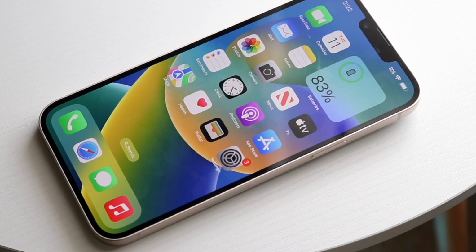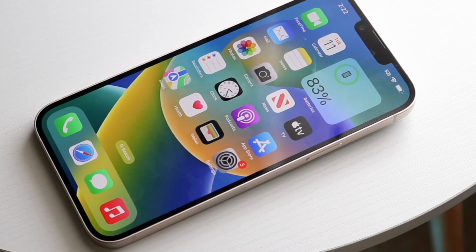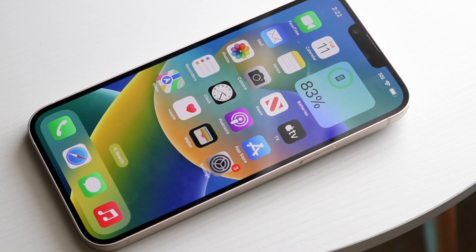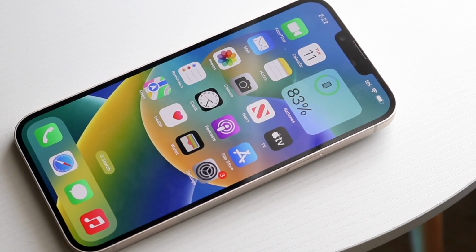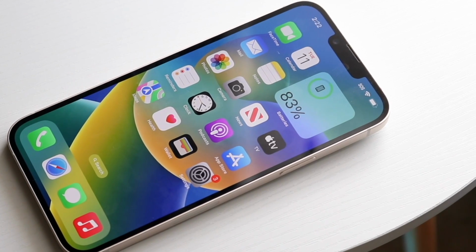Again, it's not the end of the world, but that is just one other thing that I noticed. Why would you do that when you can buy the iPhone 15 and have the newest iPhone from that perspective? So keep that in mind too. Not the end of the world, but just another small thing.